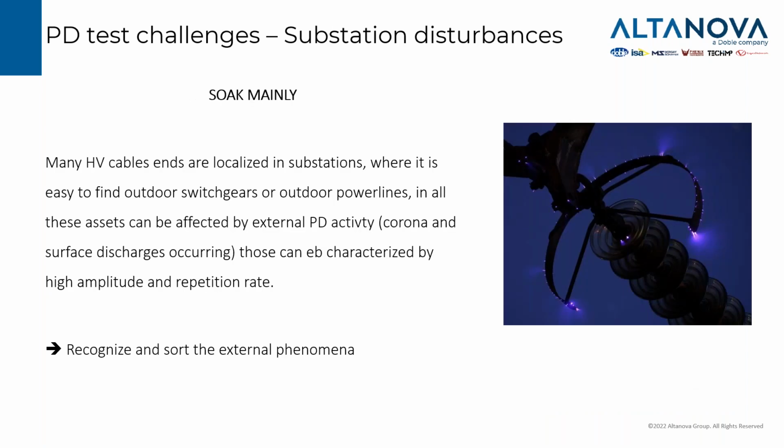Another challenge that we have, mainly with soak test, is to deal with the substation disturbances. Statistically, more than 70 or 80% of the cable ends will be at a substation site. Sometimes we also have a cable with the two ends between two substations or two ends in the same substation. So we have to deal with the disturbances coming from the normal 50 hertz environment. What should we do? We should be able to understand what is internal to our system and what is external.